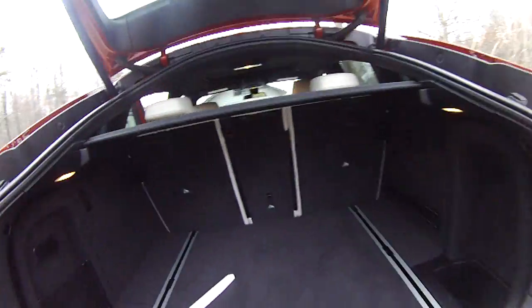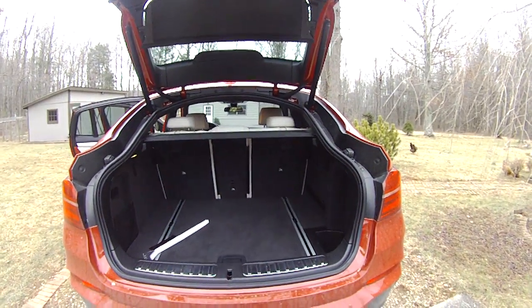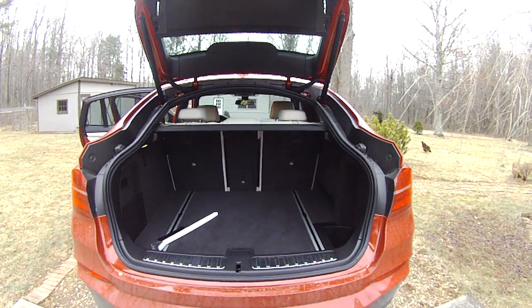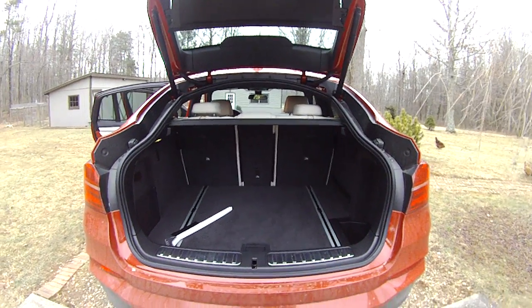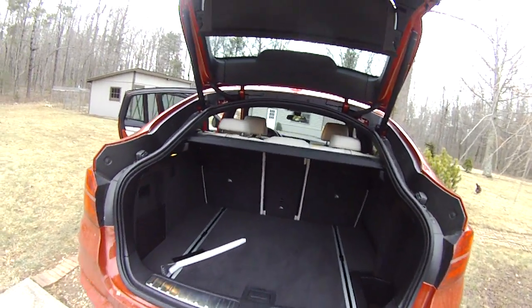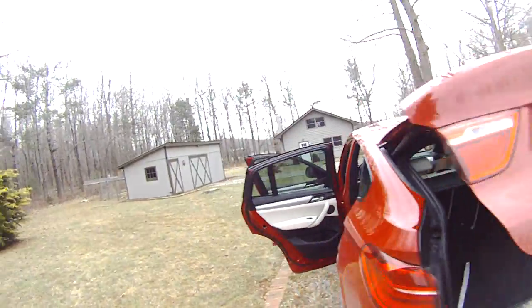If you look at that, you drop those seats and you could fit a bicycle in here, and you could fit a bunch of other stuff in here, gym bags, you know, all kinds of stuff. Which you can't do in a 2 Series coupe. You could do it in an X3, but then you wouldn't have the athletic performance. And speaking of which, it's kind of interesting.